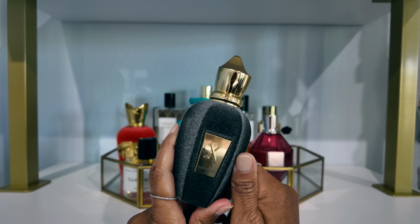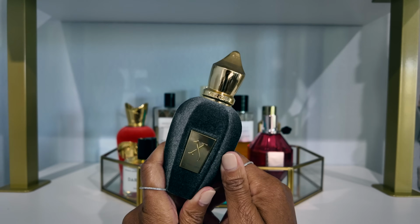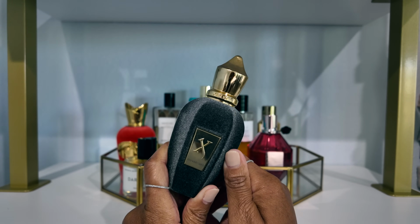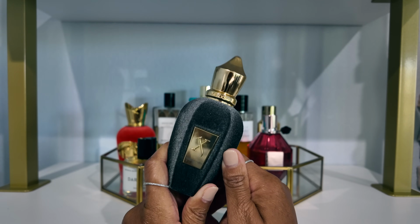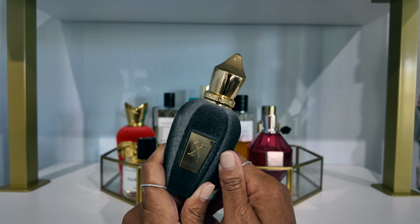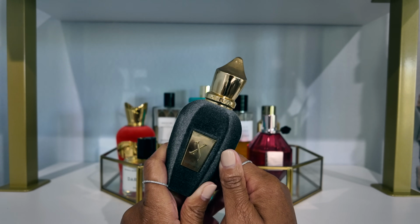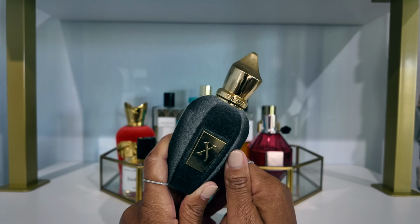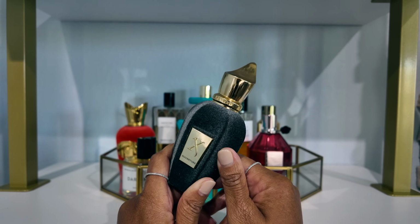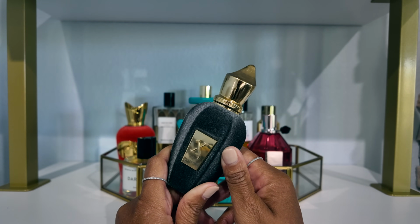Next is Xerjoff Ouverture. This is like a fig and coconut, spicy kind of patchouli scent. This is a dark scent. It's kind of a weird scent in my opinion. And it's one that I'm not too sure about, to be honest. Even after putting it on my tray this month, I'm still not too sure about it. I don't know if I love it. I do know that I'm not ready to get rid of it yet. I think I wore it just once this month. So yeah, it'll go back into my collection, but I can't tell you what I really truly feel about this fragrance. When I first got it, I loved it, and then it kind of just was like, I don't know.